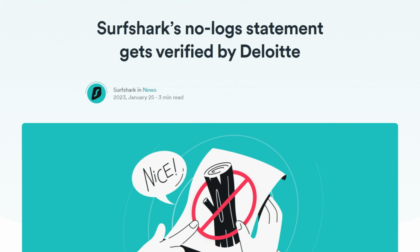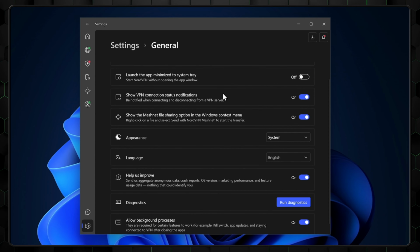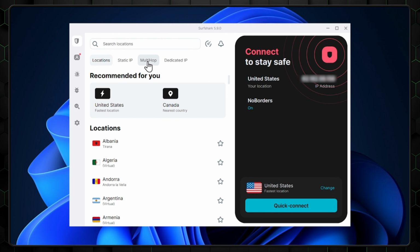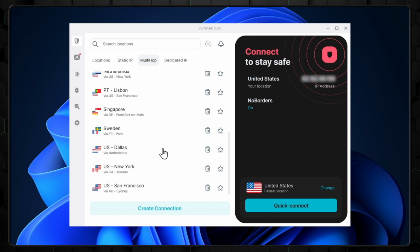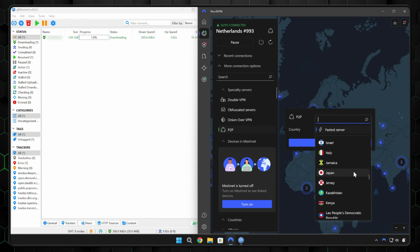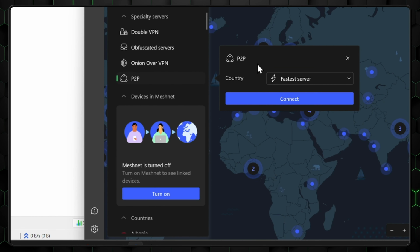Now, there are some settings you can tweak within each app that will adjust the range of security and speed you experience. For example, if you switch to the multi-hop option, your network traffic will now be routed through 2 different servers, doubling the protection. Meanwhile, the P2P optimized servers are excellent for torrenting and provide the safest possible avenue for downloads.